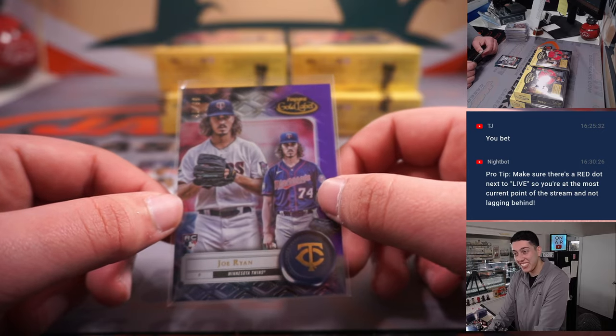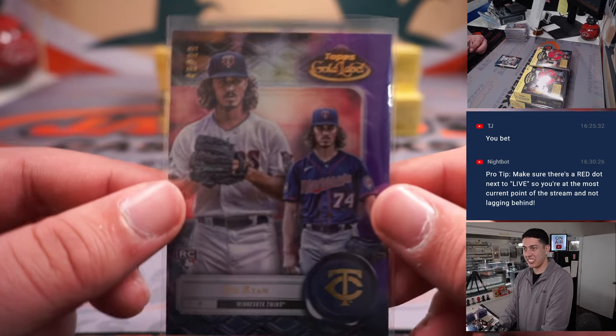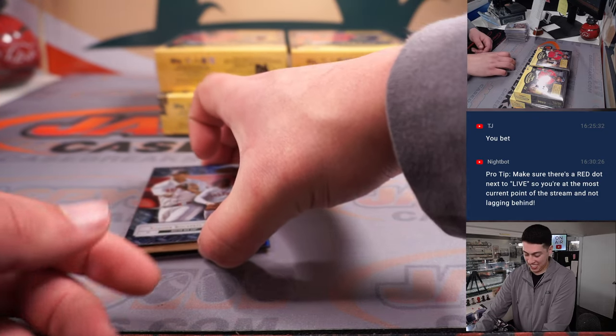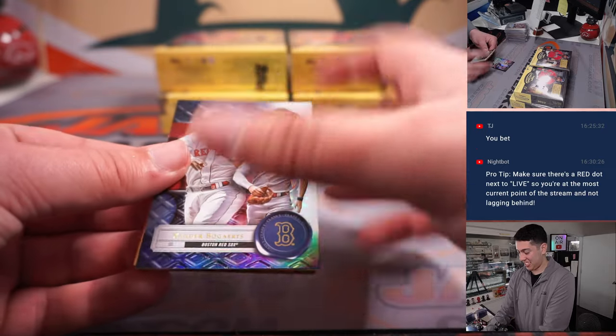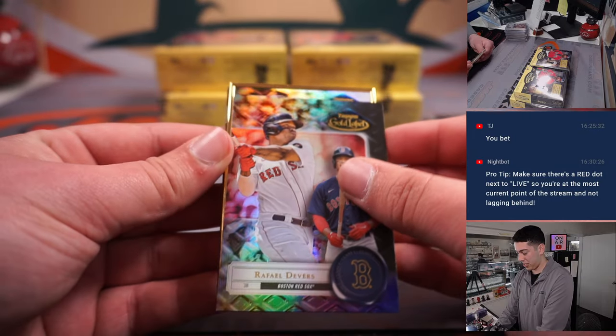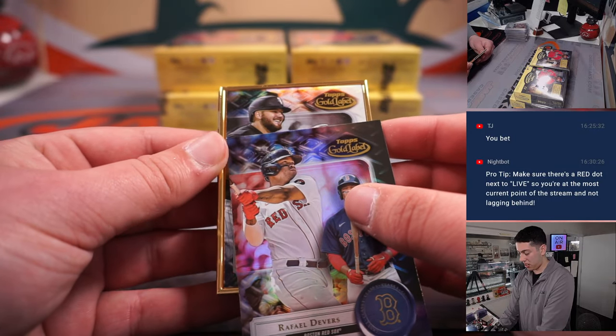Oh my god. Let's get that. Joe Ryan out of 99. So this dude is calling up the Ravens or other teams, being like, hey, here's an offer sheet. That is incredible.